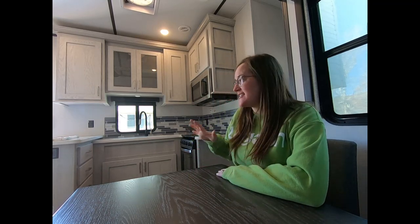So we chose this rig specifically for a lot of reasons. Number one, the setup obviously is super conducive to family time together. I love that we still have a living room. The fireplace is amazing. This kitchen is fantastic. I'm cooking for six people, so I needed to make sure that I still had a good size fridge and that I have counter space and stuff in my kitchen area.